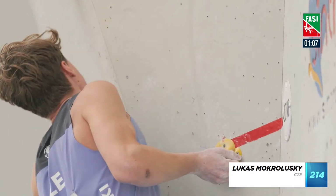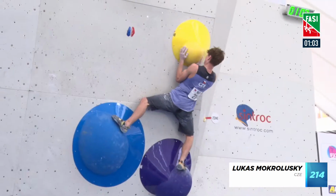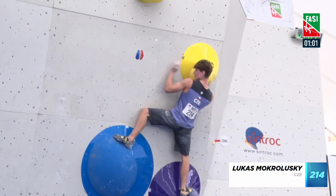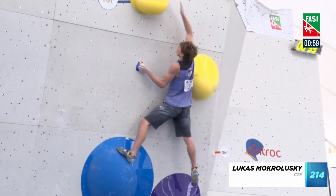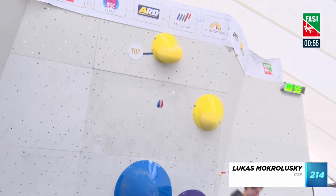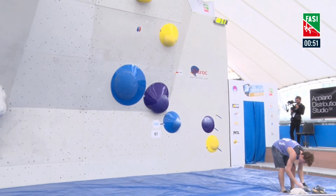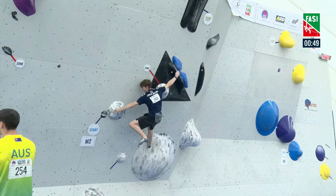Lucas from the Czech Republic on boulder 1. Oh, nice. He's matched that fairly easily. He's looking good. Confident. Yes. Really confident finish there. Okay. Nice one, Lucas. So that's our first top. First top of the men's semi-final.